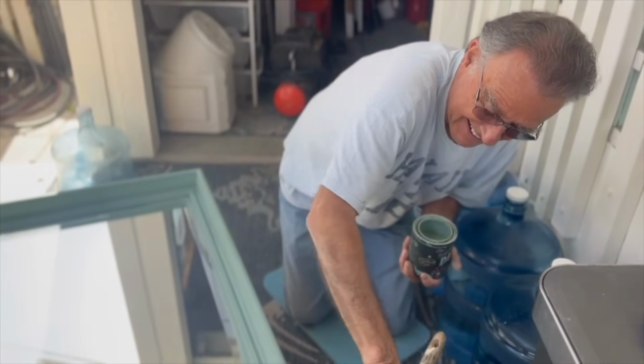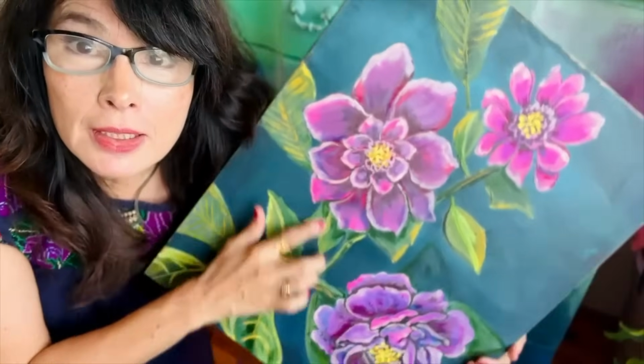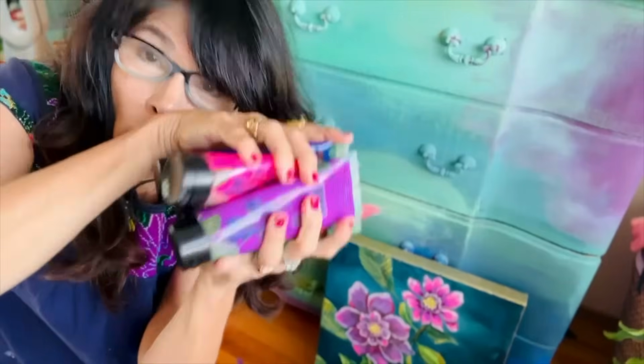Apothecary. This is the part where it gets really exciting. You can see that I've blended a lot of blues and greens, and I have a little purple down here. I'm going to use my stencil. I'm going to bring more purple in. I've got all the painterlies.